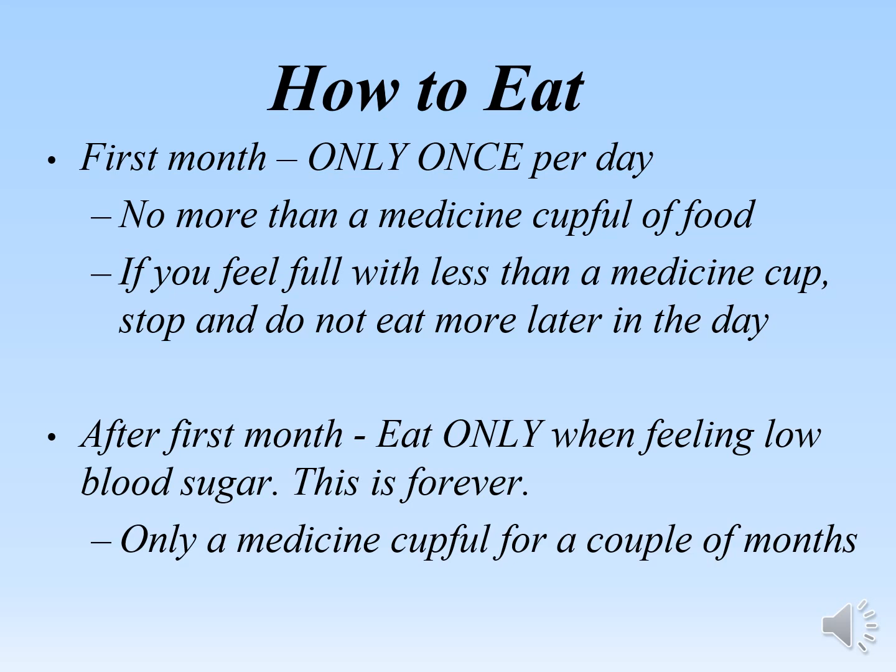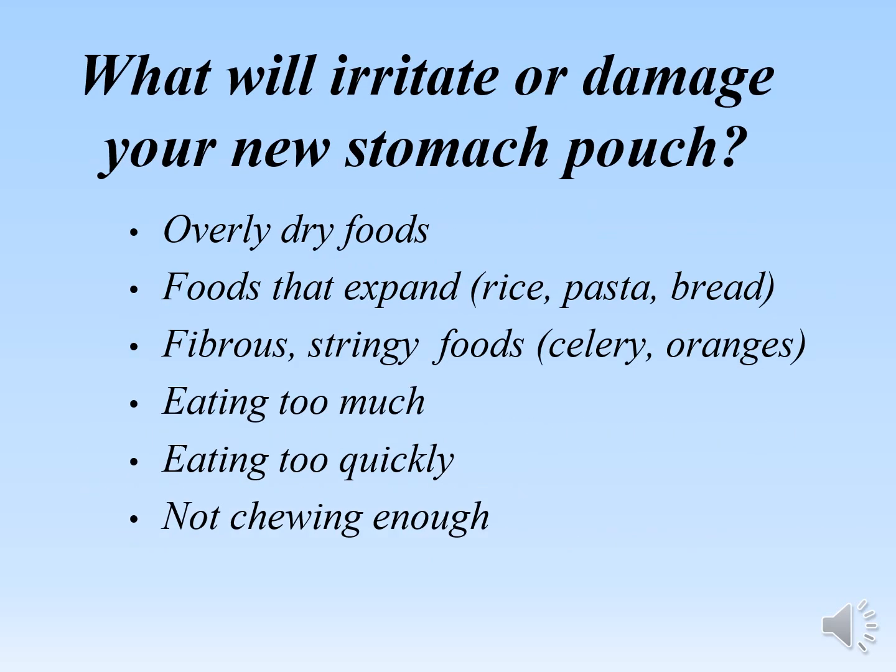After the first month, you will not be eating just once a day no matter what. You'll want to eat only when you're feeling low blood sugar. We'll talk about that in the office, but it's important that you determine what your first symptom of low blood sugar is, so you'll know when your body is actually truly hungry. And you will be staying on a medicine cup full of food for the first couple of months.